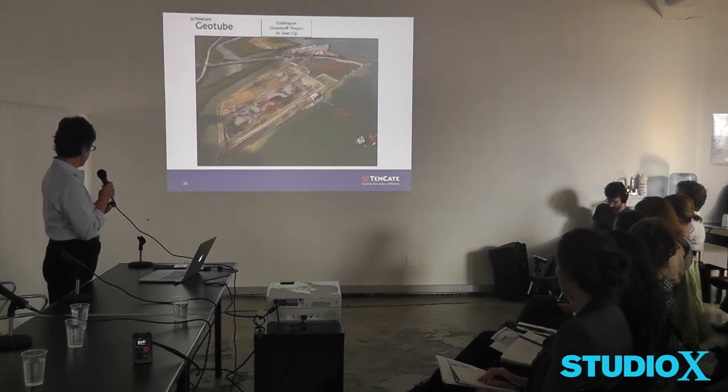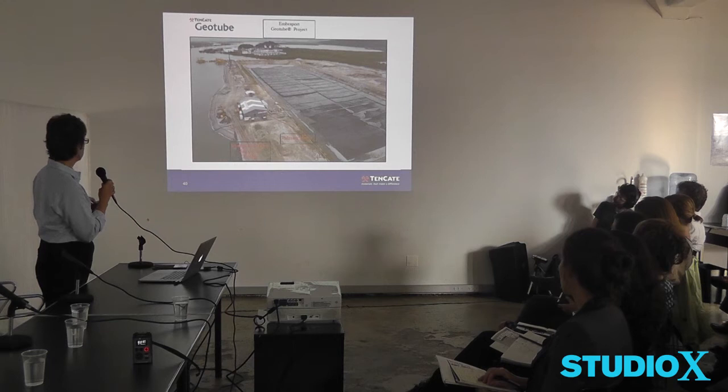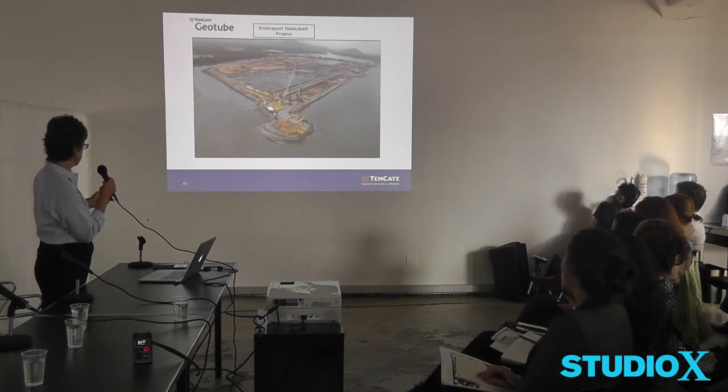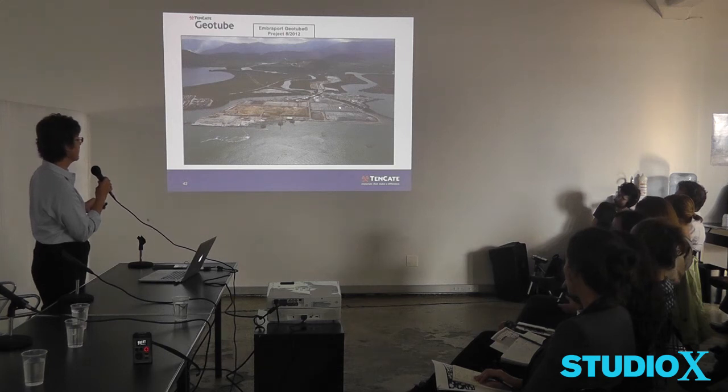So this is the project at the start. There are two large areas for dewatering the tubes. This just shows you cell number one with the tubes laid out. Here we see another, going further, you see cell number two in the background. This was taken last month in aerial view, and now what you see here is cell one, where the surcharge has been placed. Cell two is still being filled. They have 60 more days of filling.